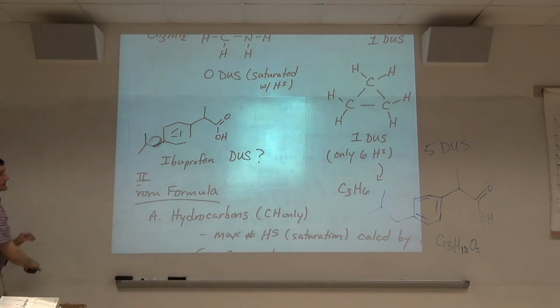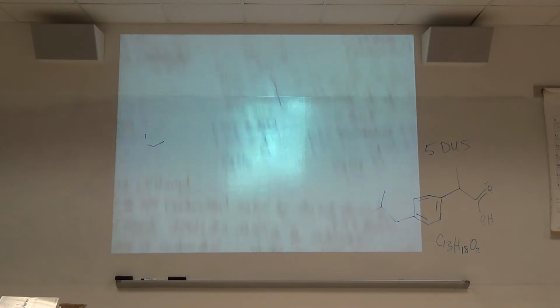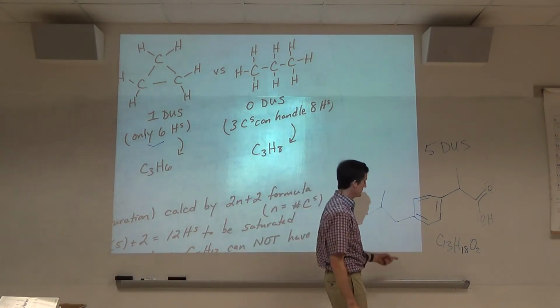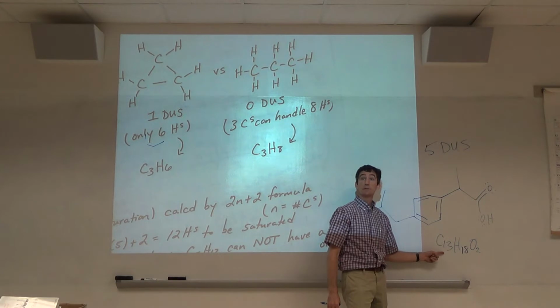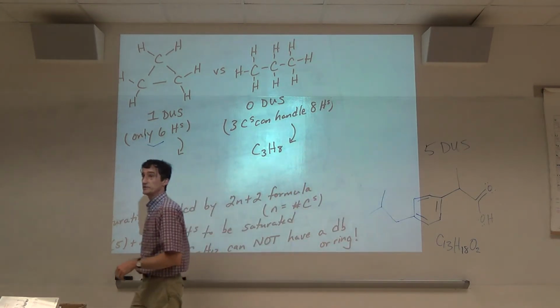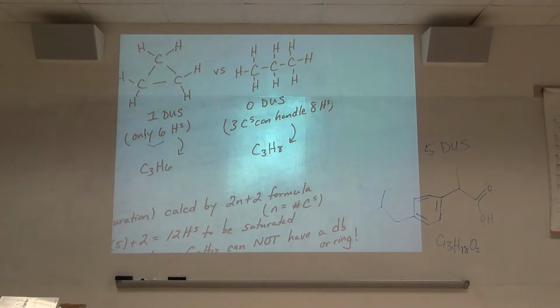What else is on this page? You can take a look at the structure of Prozac. You can actually tell how many... This is never covered. It's not in your textbook. But you can actually look at that and tell how many bonds there are. And there's a page that tells you that. It's sort of miscellaneous. If you find it useful, then go for it. What it does show you is the power of a formula, what a formula can tell you.